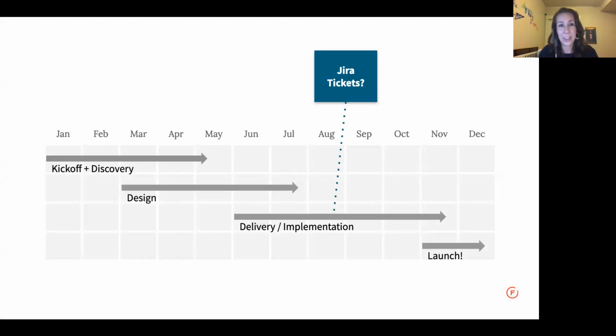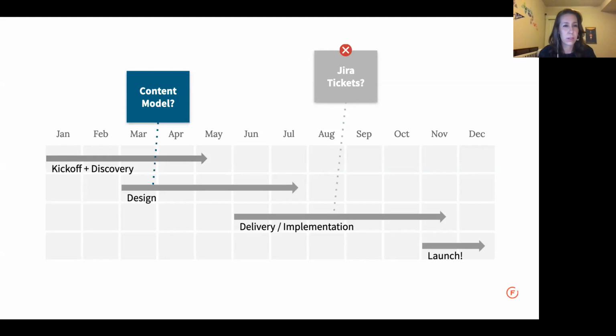Jira tickets, very close to implementation, but those often are created a little bit later. When I'm in design, maybe they're starting to be created, but they're not fully fleshed out. And we're writing acceptance criteria, yes, but those can sometimes be very point in time. And we needed a living document that could evolve over time and something that other team members could come back to and could edit. So we wanted something close to implementation. We also needed a living document. So I was looking at what we already had potentially that we could use. Drum roll, enter the content model.